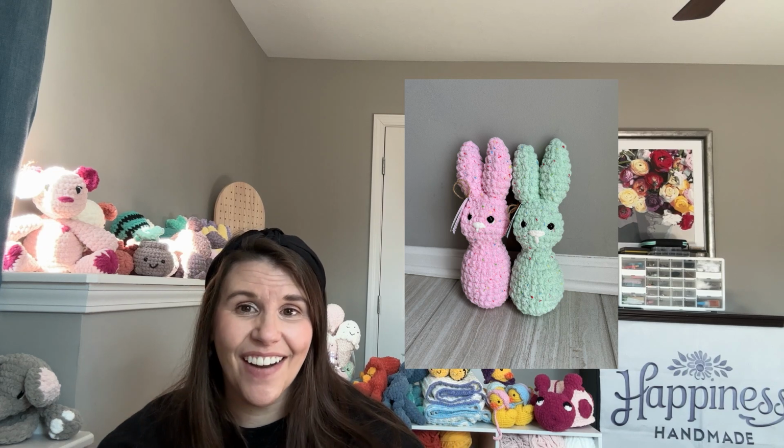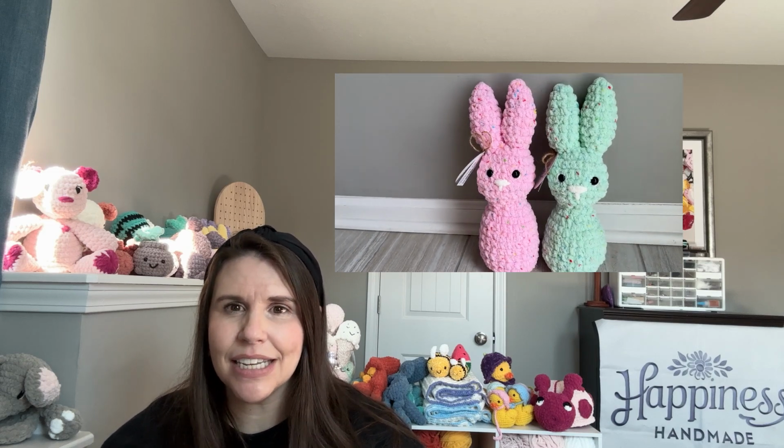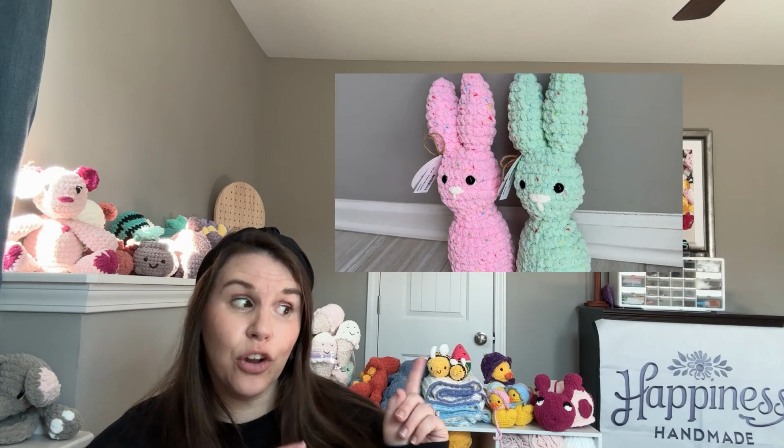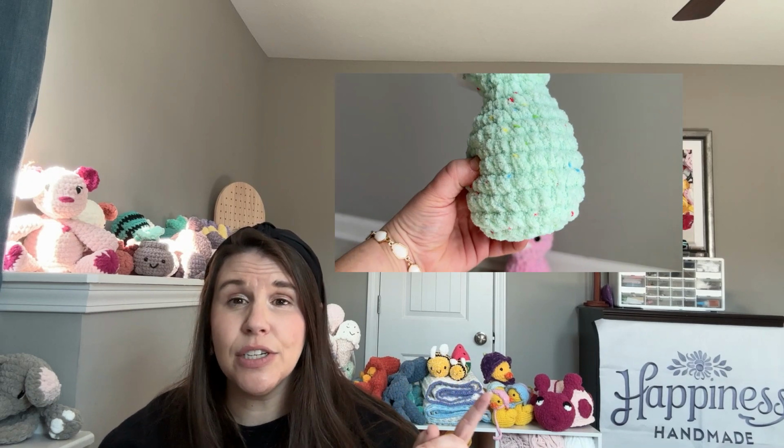She is a grandma and she has 4 grandbabies, and she wanted to have some really sweet handmade items for Easter for her grandbabies. So she purchased the green and pink Fluffy Flex bunny. There is a free tutorial on this pattern. I'm going to link it below. I love making these. I've made them in different sizes, and these are a little bit of a larger size.